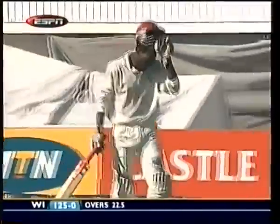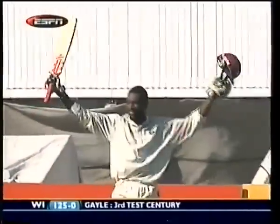Well, I said it all already and I can't really repeat it other than just enjoy his celebration. Careful, minor hamstring. Fabulous innings, fabulous entertainment. Once again, thank you very much, Mr. Gayle.